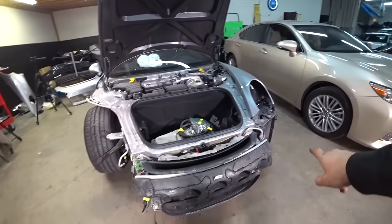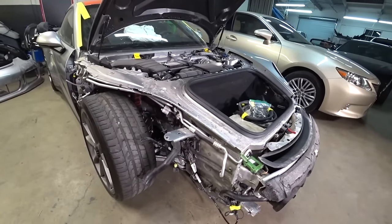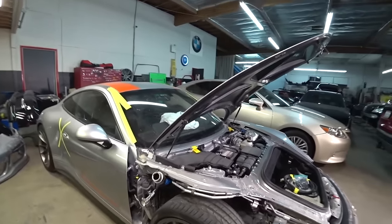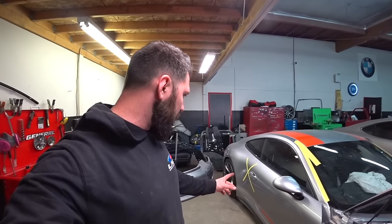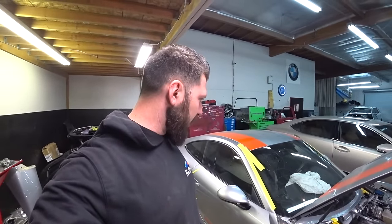The front end, we need the bumper, obviously, coolant system, headlight, new fender liner, and also we need a new dashboard, both airbags deployed.